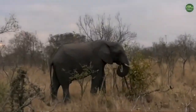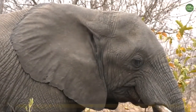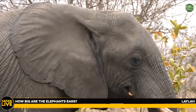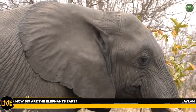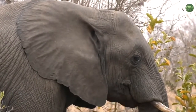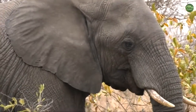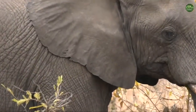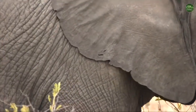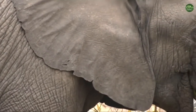There we go. You can see him feeding now. He's putting the stick. Layla, you want to know how big their ears are? Well, the size of the ears, the front and the back of both of the ears, work out to be about 30% of the actual size of the elephant, the skin covering. So how big they are exactly? Probably about 1.5 meters, 1 meter across at the longest part, I would say. But they work as a very, very cool technique for cooling themselves down.